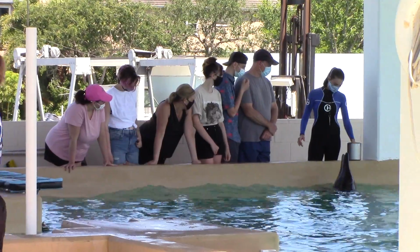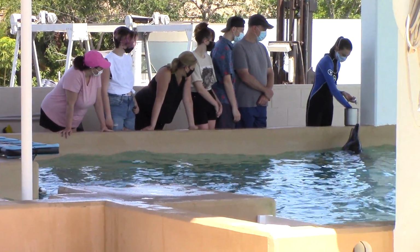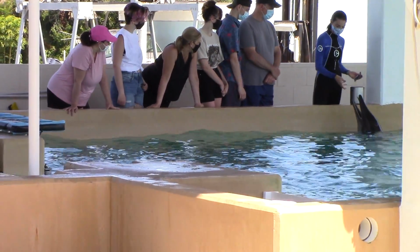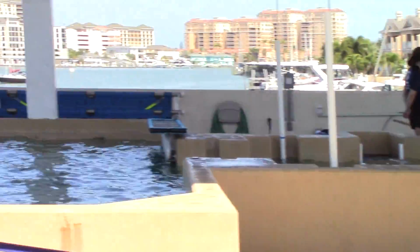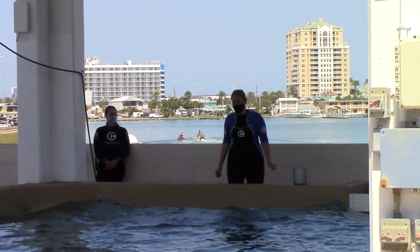Now, another reason that we train our animals is going to be for cognitive stimulation. Dolphins out in the ocean are going to be constantly communicating with each other, problem solving, and adapting to new environments. Here at the aquarium, we're obviously a little bit more of a controlled environment, so we want to give these guys different ways to utilize those communication and problem solving abilities. A great example of that is mimicry.